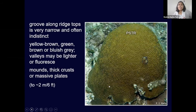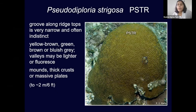And some of the characteristics about this coral: the groove along the ridgetop is very narrow and often indistinct. The colors are yellow-brown, green, brown or bluish-green. Valleys may be lighter or fluorescent. Mounds are thick crust or massive plates, and can reach up to 2 meters.